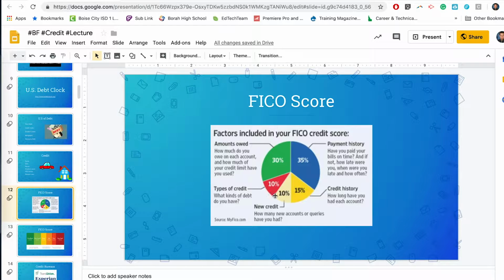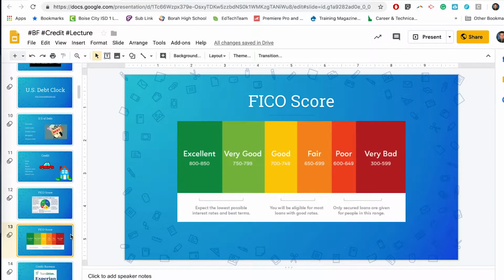Okay, and then we break down these three smaller categories. What is your credit history? So how long, the new credit, and the types of credit. Now we look at a FICO score. Okay, here is the range, and truly it depends on which website you are looking at. Sometimes they combine them, so they might say excellent is 750 and above, what is fair and what is poor. Truly, I will combine these as well.